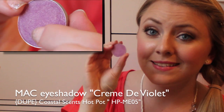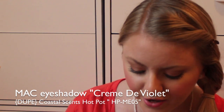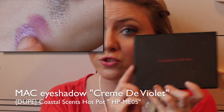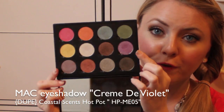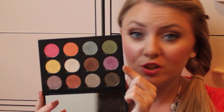Creme de Violet is a gorgeous violet shade with a little bit of a pink undertone. The color that I found that is very similar is from this Coastal Scents Creative Me palette, and it is the purple shade in the first row, the second one right here. It's identical once you swatch it.